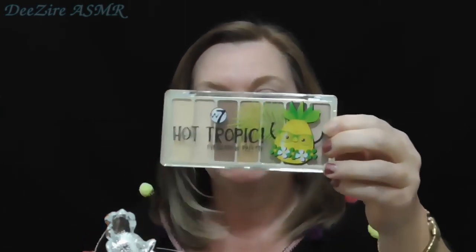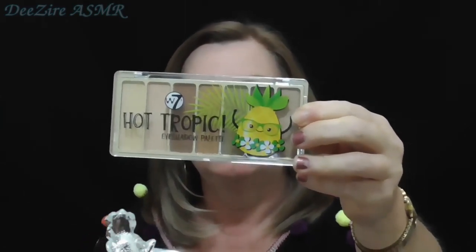I wanted to try this new W7 palette that I have. It's called Hot Tropic eyeshadow palette, and it smells like pineapple. I didn't notice it to start with, but the lady who served me could smell it.